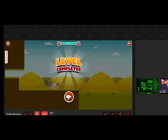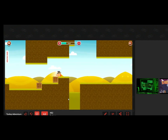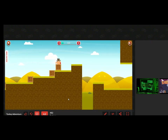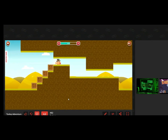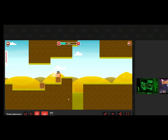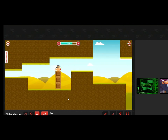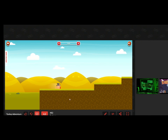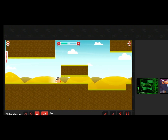It's pretty simple. I'll play a couple more rounds. Background is pretty cool. I guess the only thing is, like right here, you gotta hit it so many times, and here you gotta hit it three times. So I wasn't sure what the goal was there. So I'll play this round one more time, and then that'll probably be it for me. I'm not sure how they want you to handle this.